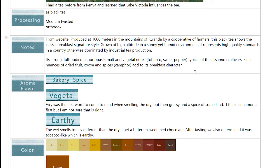Important is the variety of the cultivar, which is a Simica. I'm assuming that's how that's said. This variety is well known to be from Assam, and those are not my favorite kinds of teas, the Assam blends. So I kind of got an idea in the beginning that this might not be my favorite. If you like those full tastes of black breakfast-like teas, then this might be for you. It said the nuances of dried fruit, cocoa, and spices, particularly a camphor spice.